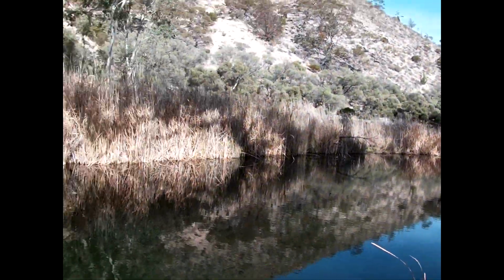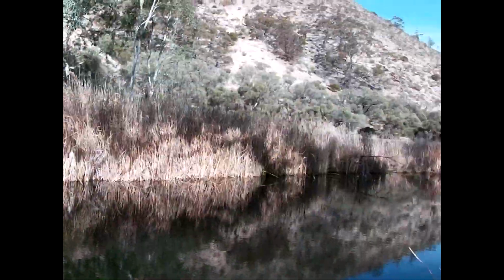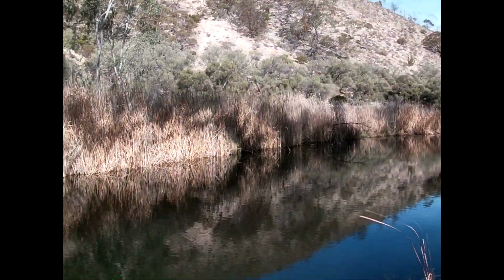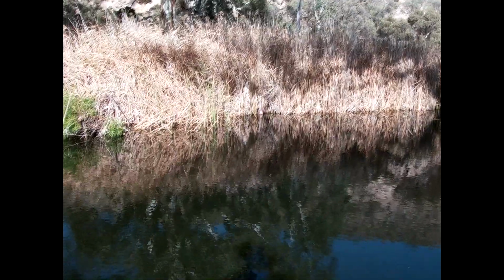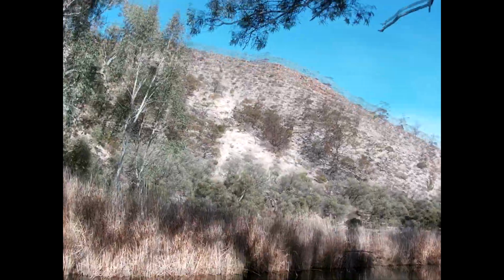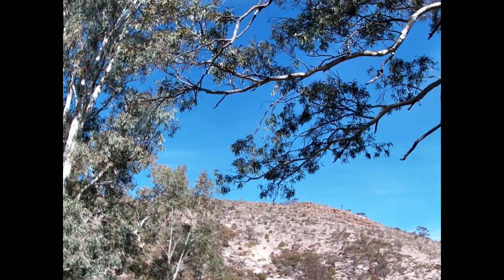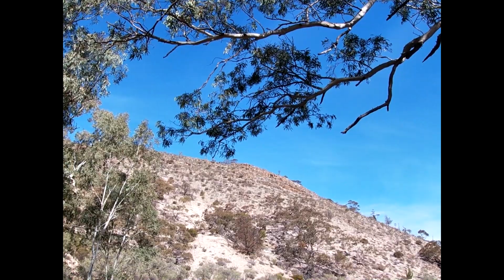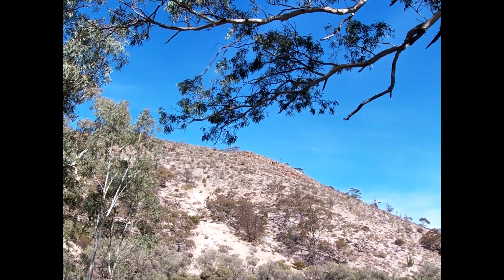So it's got a bit of a water course here. Up further in the dam, there's more big open ponds than up there. But, yeah, that's what it comes down from. You can hear the frogs. They stopped just so I can hear them.